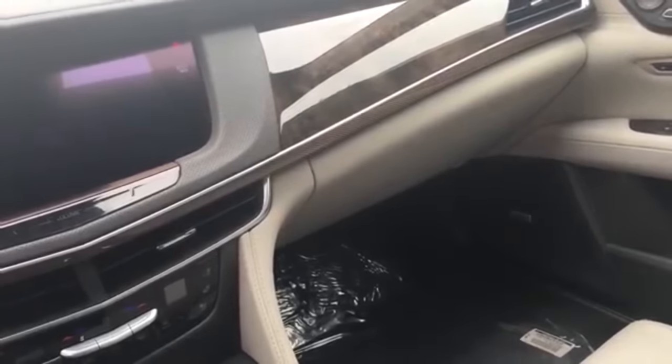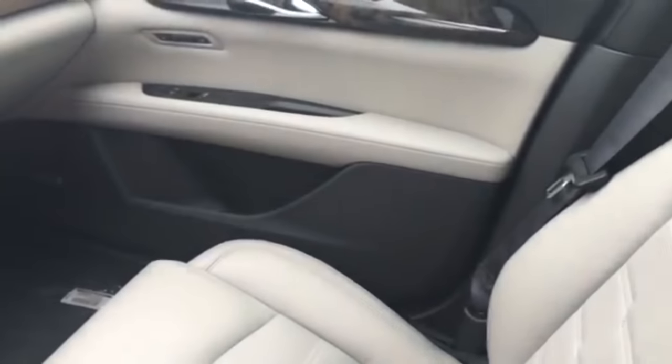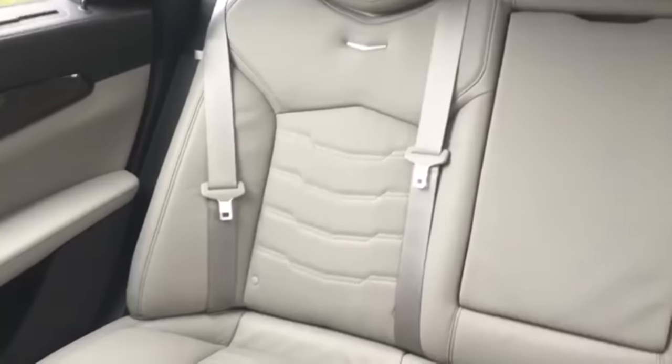It feels like they took an XTS and put more leg room in the back. They put this new mirror here and gave you options for rear TVs and all the other stuff that you could have gotten in the XTS. Heated seats are nice, but I would like to see heated and cooled seats with massage for the back seat.